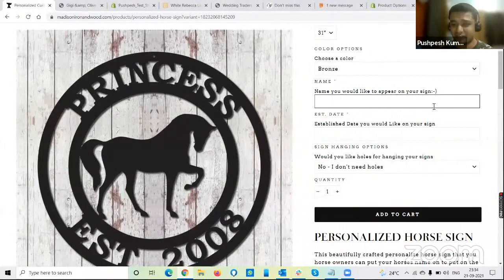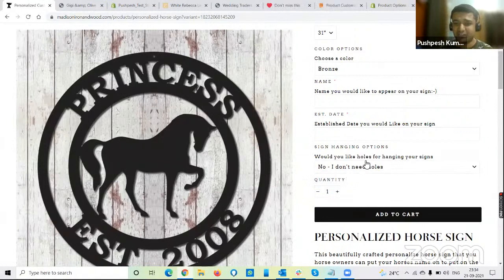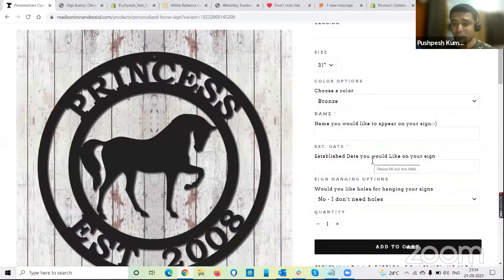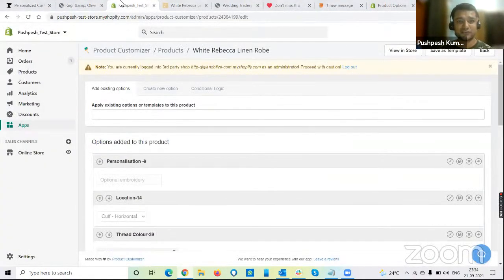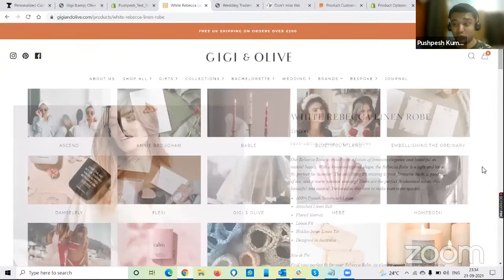So you can have a single text option. You can have them choose the date. You can have a drop down. You can have relevant drop downs. So you see, by giving the relevant options to the customers, this store is making sure that this is a sure shot sell, and there's almost no chance of return. So thereby saving you customer service hassles. I will move on to one more store. I'm going to give you a couple of stores, to see exactly what our app can do with various stores.